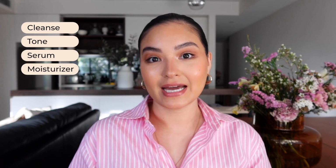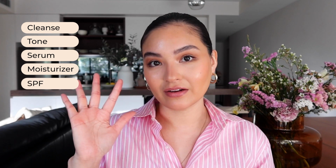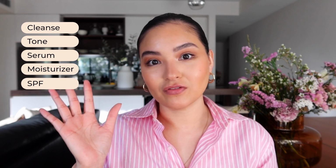So what are the steps in a K-beauty routine? Contrary to popular belief, they don't have to include 10 steps. They can include as many or as little as you like. So in the morning, you would typically do a cleansing step, and then you would tone or use an essence. Then you would use a serum and a moisturizer and an SPF. So that's probably about 5 steps. And then you could kind of take out or add more if you feel like you need them.